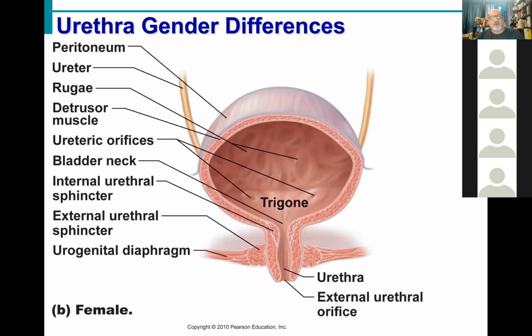Your book's got some great pictures. Here are those examples. Here we see the females. Again, the anatomy here is a little bit basic, which is perfectly fine because it's going to be very complicated in the reproductive system. We have that short passageway from the bladder to the outside surface of the body. Again, remember here at the internal os is where our internal urethral sphincter is located.